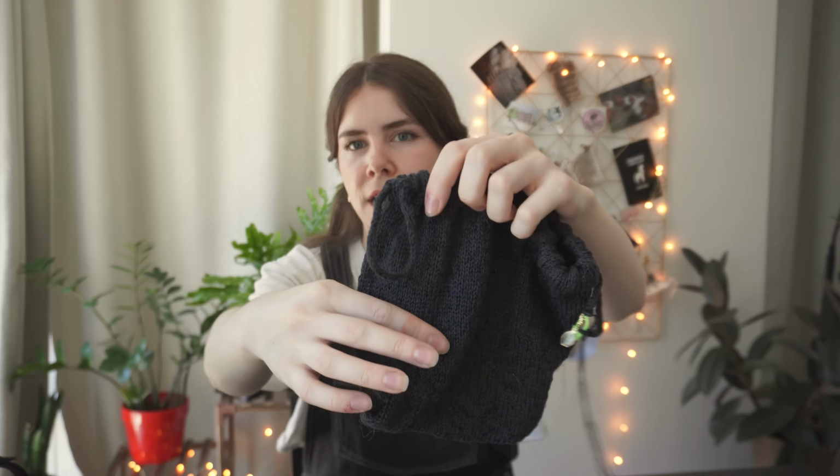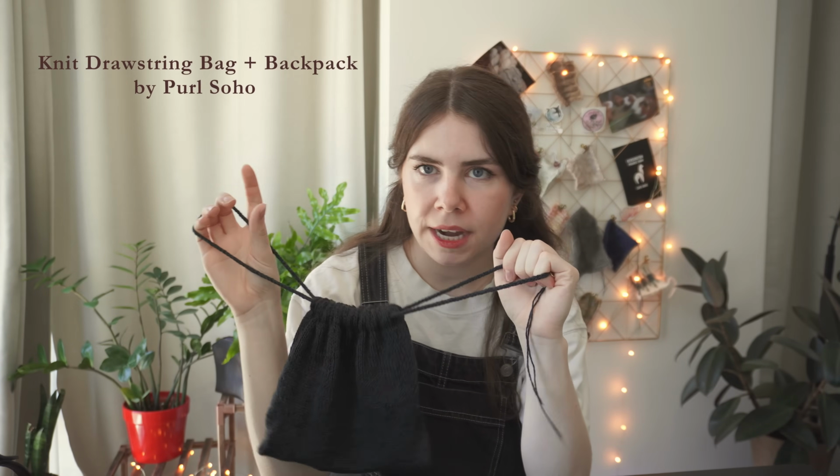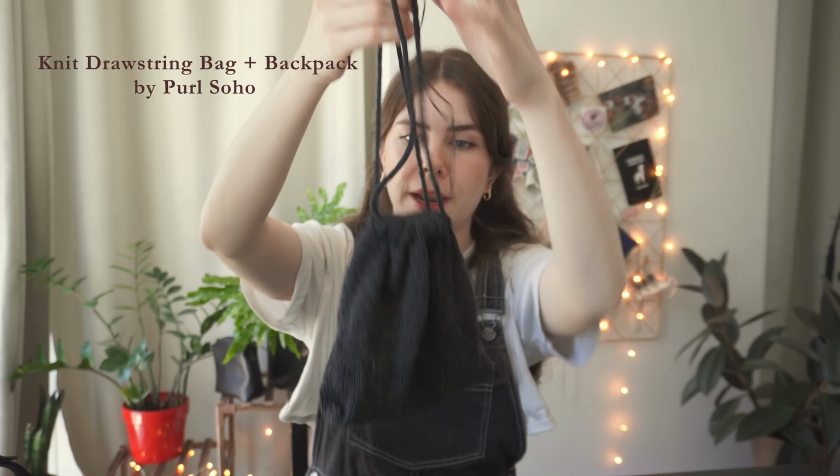I also managed to cast on another knit, and this one I did manage to finish this week. On the plane over, I managed to knit up about halfway through the bag. So this is a pattern by Purl Soho, and I'll put the name right here. I forget what it's called. But it's just your little drawstring bag.